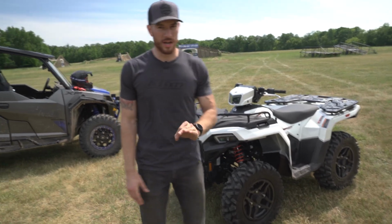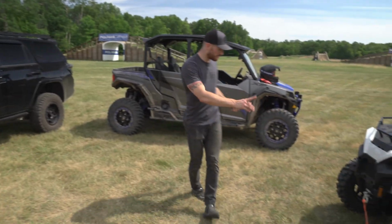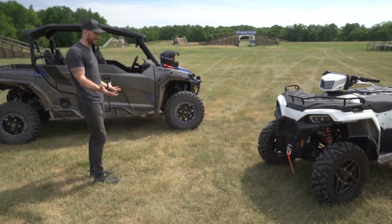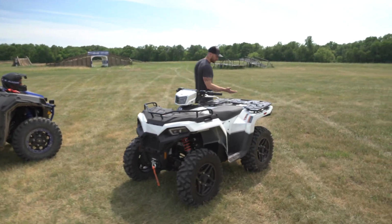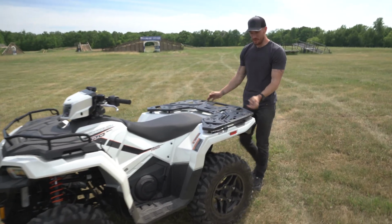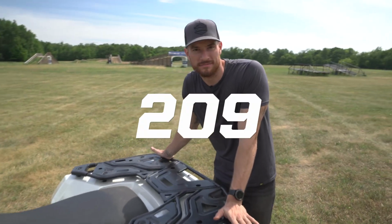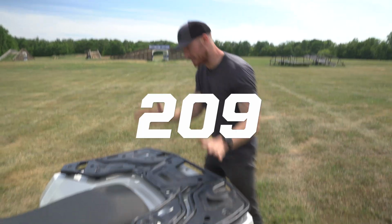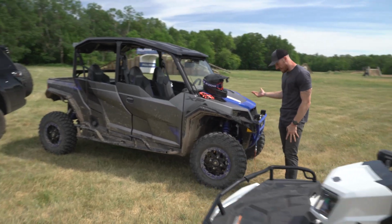There is one other cost we have not talked about though, Eric. What's that? Both of these vehicles, like you said, are quite stock. Yep. I have no idea, and I probably should because I work at Polaris, what this costs, but it's like in the 200s of bucks. Yeah. I'm gonna guess for the steel thing, the rear rack. This thing we've added, this had a ton of stuff on it.